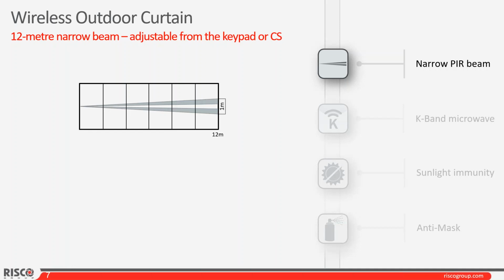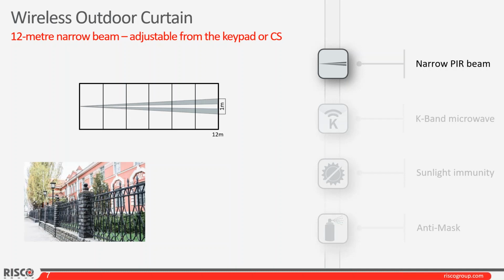A narrow beam has several advantages. Number one, a smaller coverage area is an advantage because a smaller coverage area minimizes the probability of a false alarm. Number two, a narrow beam allows free movement on both sides of the beam, on the left-hand side and the right-hand side. People can move freely. So if you have a narrow space, like in the image on the left, you can now install our outdoor curtain, which will not be activated by people walking by on the side of the pavement. A wide range detector would potentially catch them.